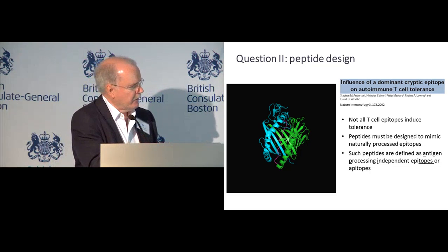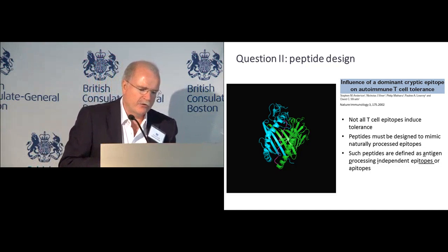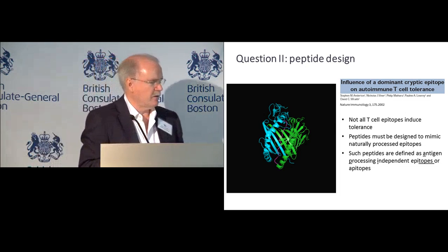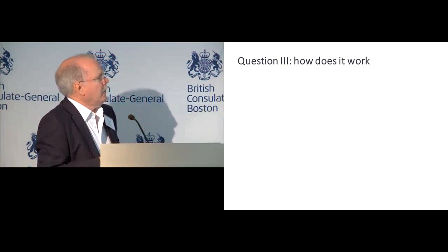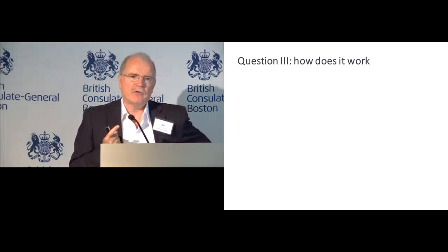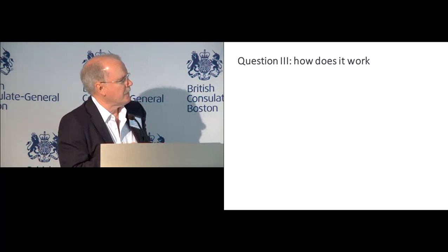So we've created a design methodology whereby we produce peptides that are independent of antigen processing, and these are called antigen processing independent epitopes, or apitopes. So we've seen that peptide immunotherapy can work. We now know how to design the peptides. The next question is, how does it work?